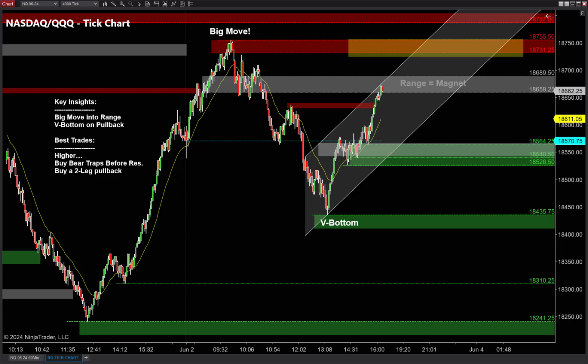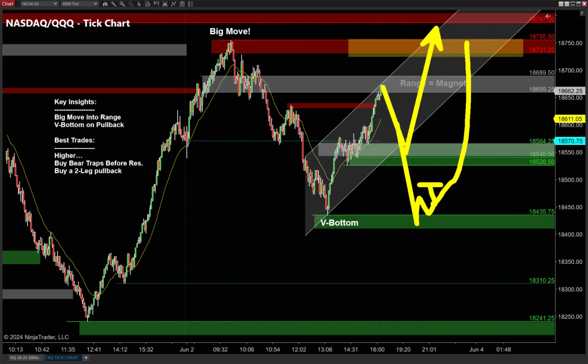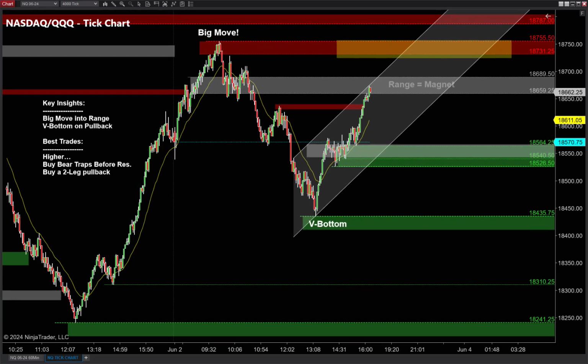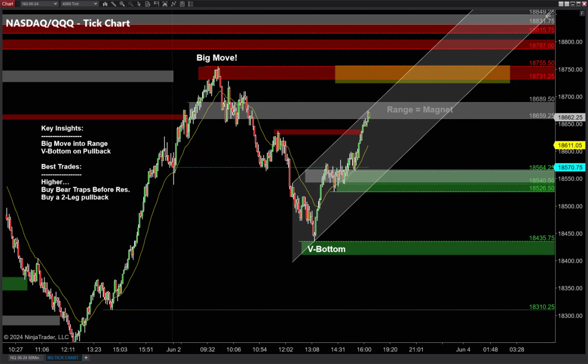And just like we saw on the S&P, that V bottom off that low makes it very difficult now to want to buy high. I want to look for that shallow pullback bear trap, that double bottom reversal, that V bottom scenario we talked about earlier on the S&P. So I won't go over the whole entire thing once again, but it's pretty much the exact same game plan we outlined on the S&P a few moments ago.